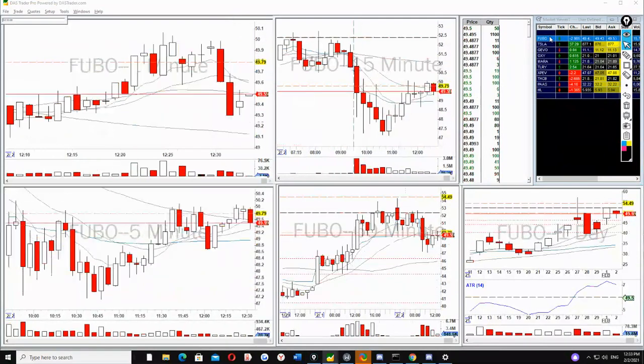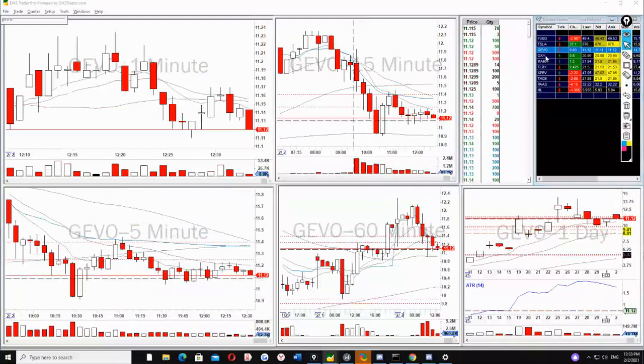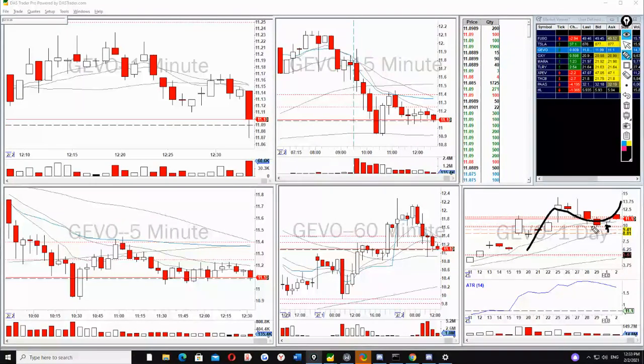So let me quickly take a look if there is anything setting up, and we can call it. If not, we will call it a day. So GEO, this one looks decent, honestly, for the short side, but the daily, okay, there it is. The daily is not so good for the short because it looks like it's making sort of an ABCD pattern. We had a hammer yesterday. We filled the gap, and now it could reverse out of there.